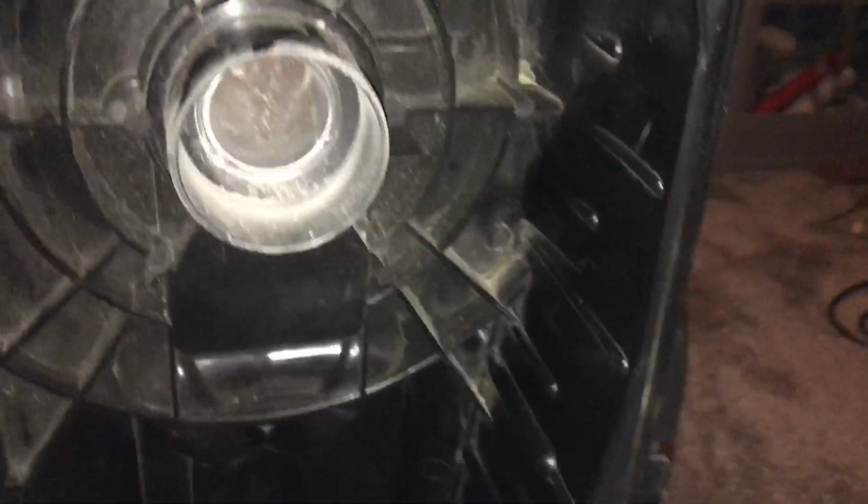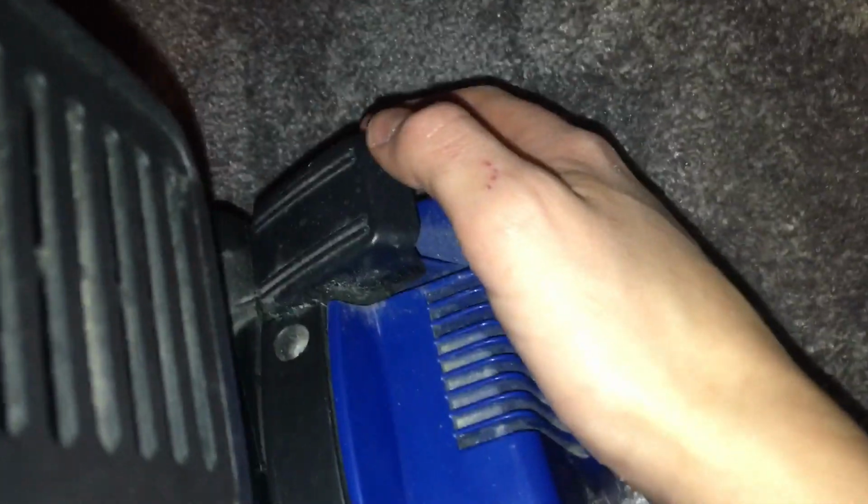You can see it's cleaning up pretty good in here. And this will all look perfect by the time I'm done. Everything's in pretty good shape on this. The motor has been serviced once or twice throughout. It's about the same age as me, 12 years old. And it's got a new pedal. It doesn't look new, but that's because it's been sitting in my basement collecting dust.